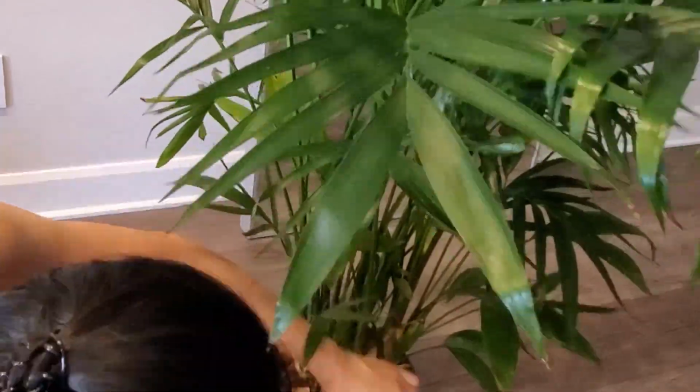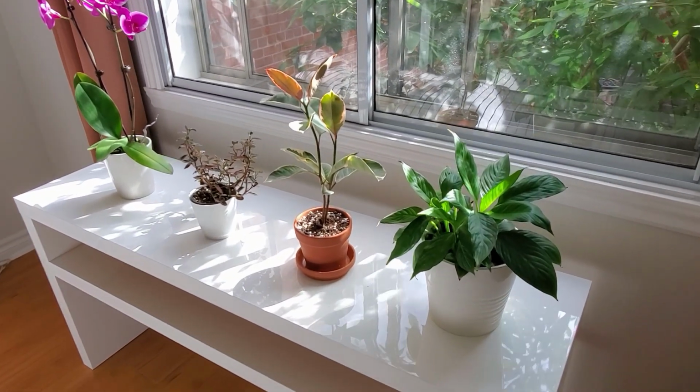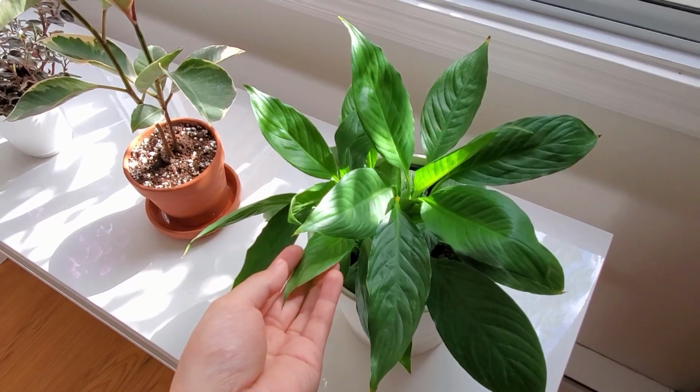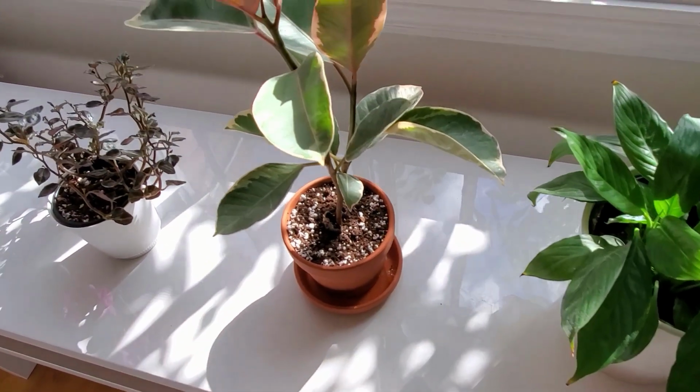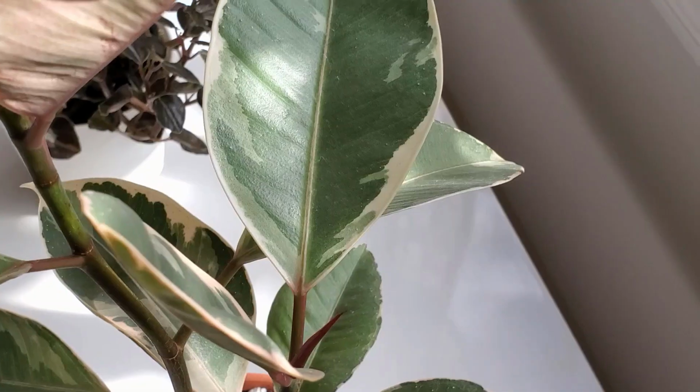And finally, let me show you what the plants look like in my apartment. Here's what it looks like in the bedroom. First, we have the peace lily you've already seen. Then I have a rubber plant that has not grown at all since I brought it home. But that's okay because it's still alive, so I'm happy with that.